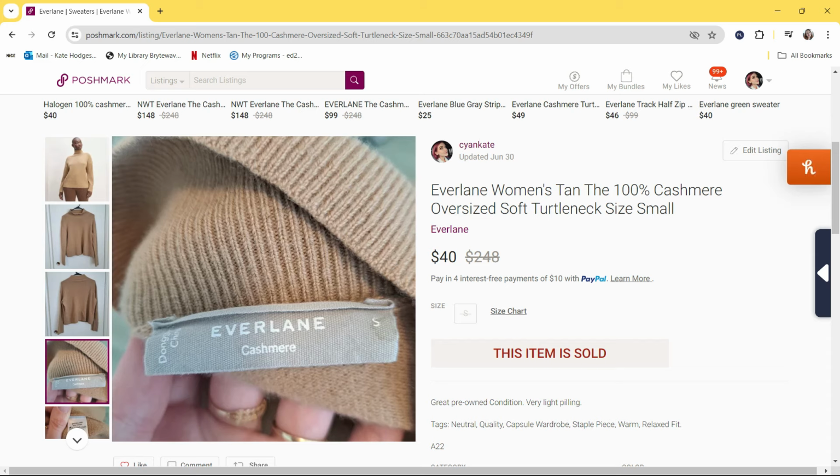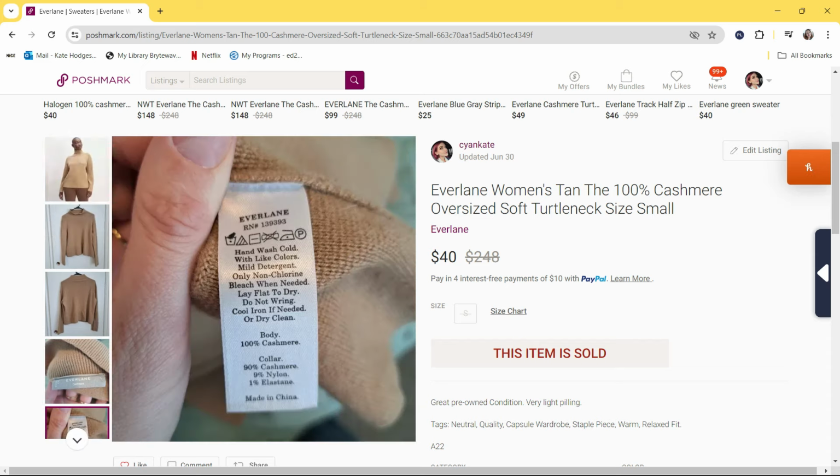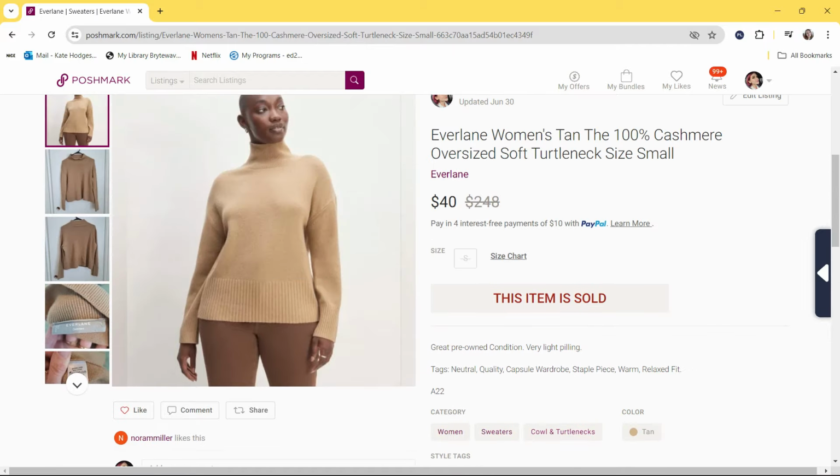Size small. There was a little bit of pilling, which was easy to get off. I also got this really nice stock photo of this model wearing an all-around look. I don't know if I'd pair this top with those pants, but nonetheless, really nice sale. Turning $2 into $40. I had this listed for $50. Someone sent me a $40 offer, and I thought that was great for it being July. Definitely would pick this up again.